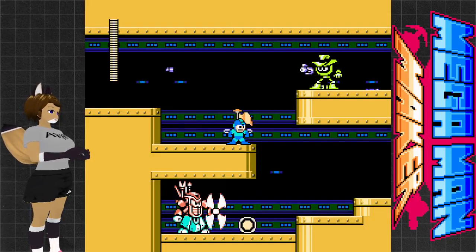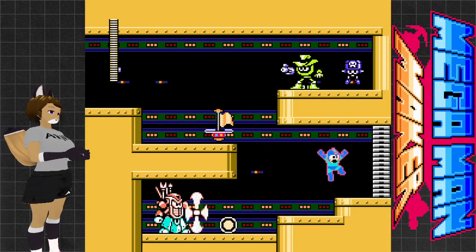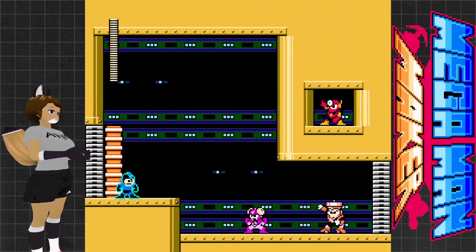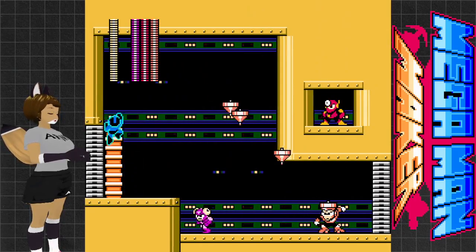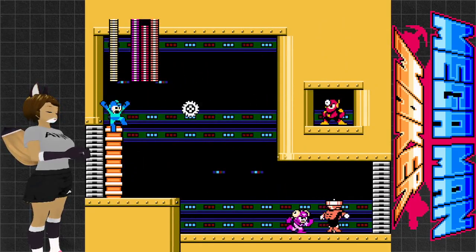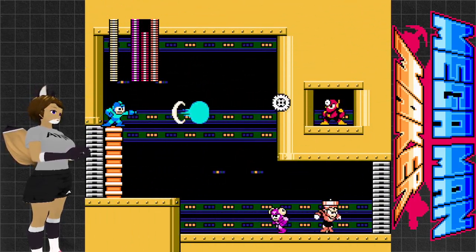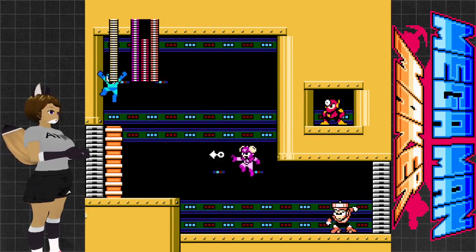Okay, I'm trying to get this pattern down. Start with the little man, get him out of the way. I can avoid most of Time Man. With some well-placed timing, I can definitely get around Top Man's.